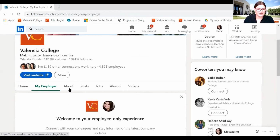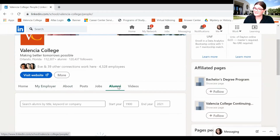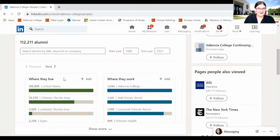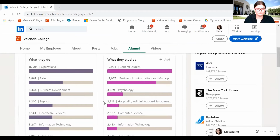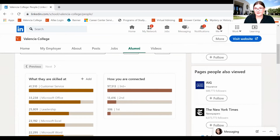And then here, they'll have their posts, their jobs, but then they have this nifty little alumni feature. And as you can see, there are 100,000 alumni available for you to connect with. We might want to narrow that down a little bit. If you want to narrow it down by where they live, you can do so that way. If you want to narrow it down by where they work, you can do that. What they do, what they studied, what they're skilled at, or how you're connected.